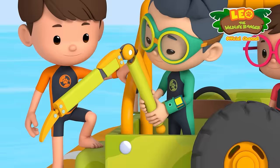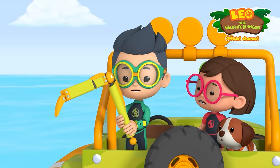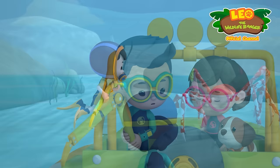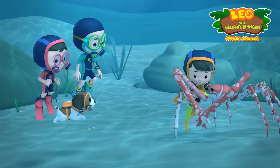Cool beans. We did it. The new mechanical crab leg is good to go. Great job, Rangers. I can't wait for the crab to try it on. Let's go. Wow. Leo, where did he go? Not again. Don't worry. We made you a new leg this time. It's a perfect fit.